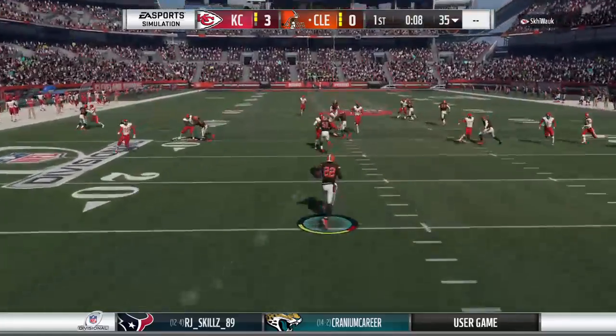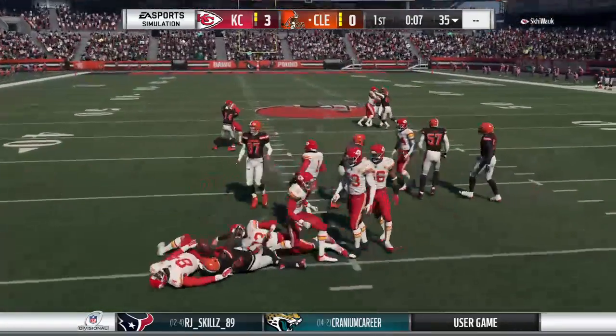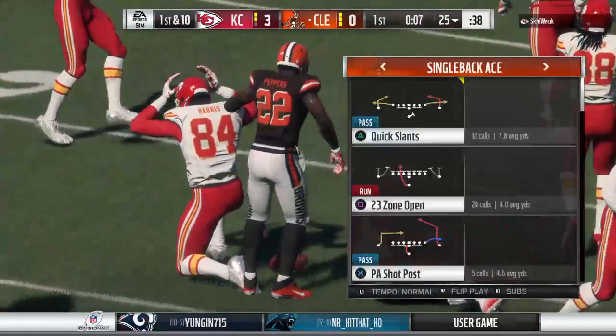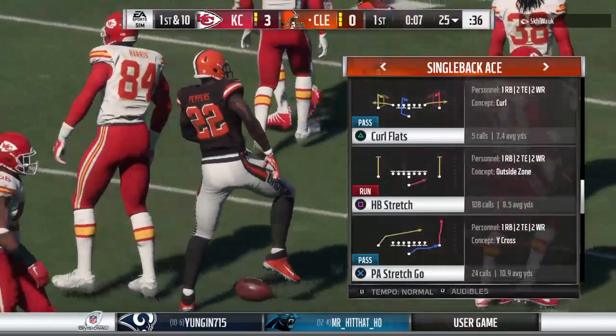On the return, Jabril Peppers. And not a bad return here. He gets it out to the 25-yard line. The Browns offense trotting back onto the field.